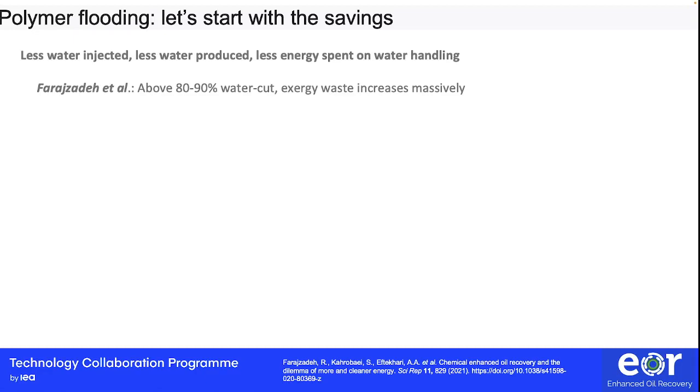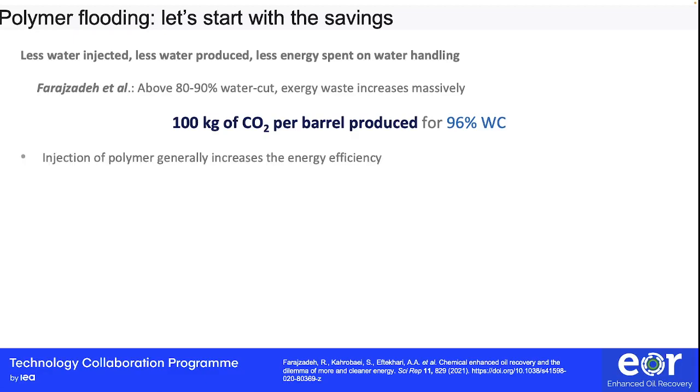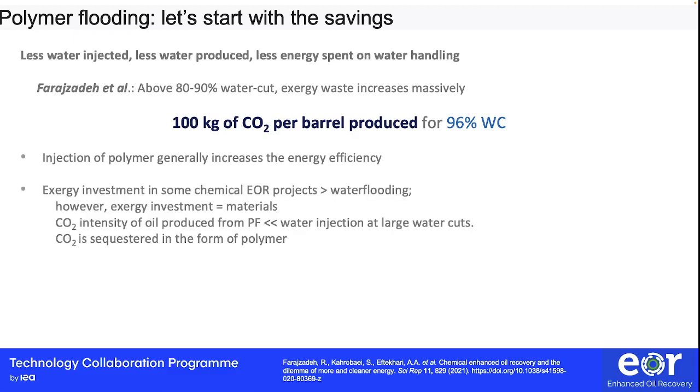And with this concept of exergy, which is basically how much energy is used to do some useful work, they show that above 80% water cut, you lose a lot of exergy. For example, 100 kilograms of CO2 are produced per barrel above 96% water cut, which is huge. So when you consider polymer now, it means you increase the energy efficiency just because you decrease the volume of water used, handled, and the water cut.